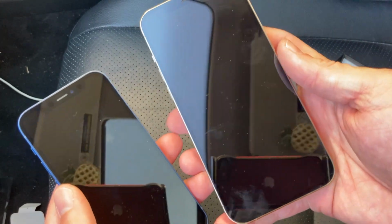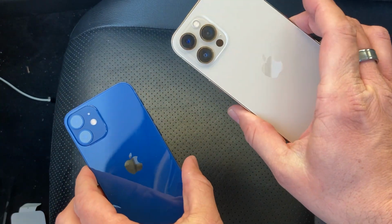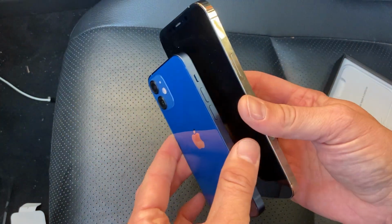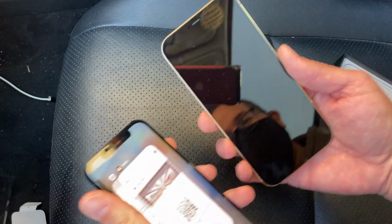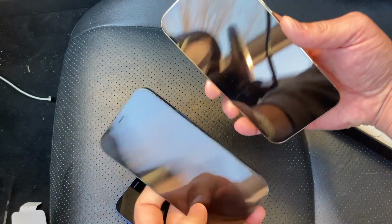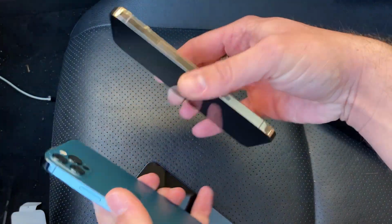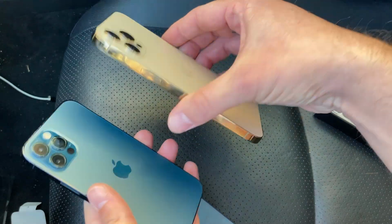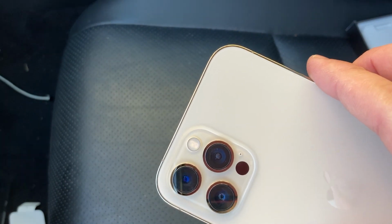So let's also compare the Max with the Mini. As you can see, the screen space is going to be a lot, but it is a lot heavier too. And the back, you get that extra camera and those bigger cameras as well. But yeah, you can see there's a big difference. And compare the 12 Pro to the 12 Pro Max. You can see both of them got that steel border, and both are pretty heavy, but obviously the Max is way bigger. I mean, just look at that camera. That is nice.